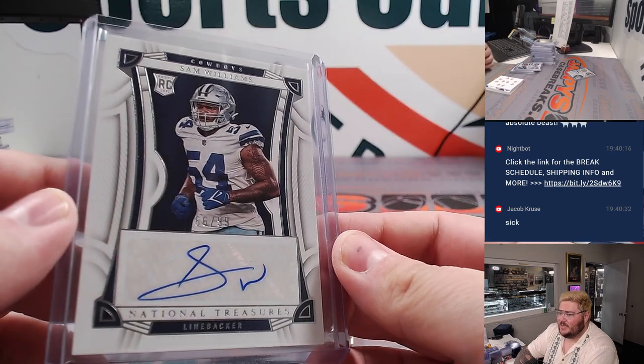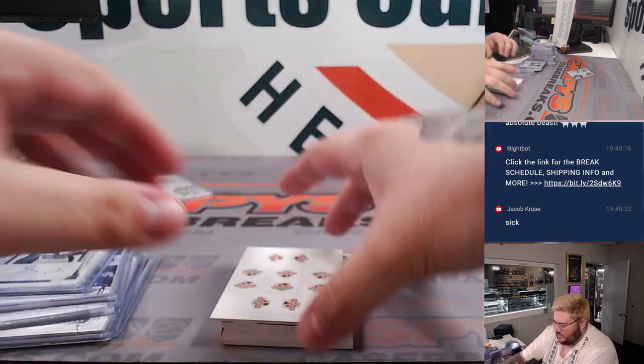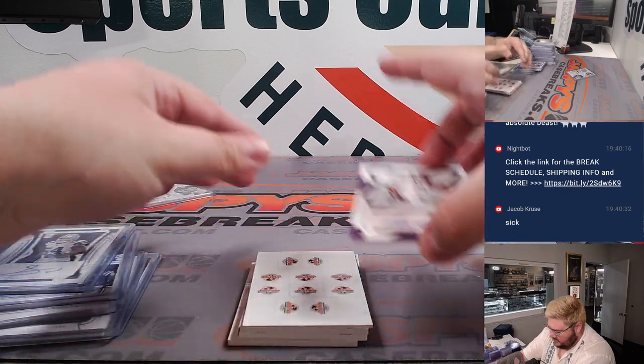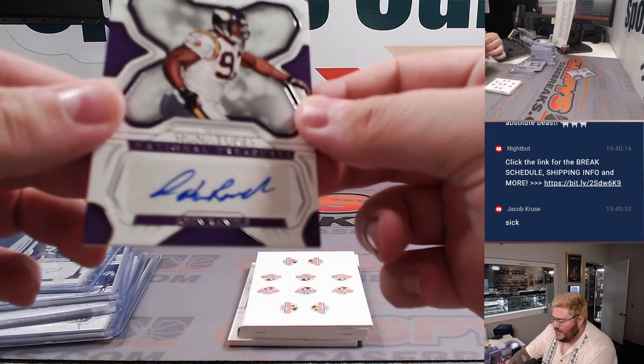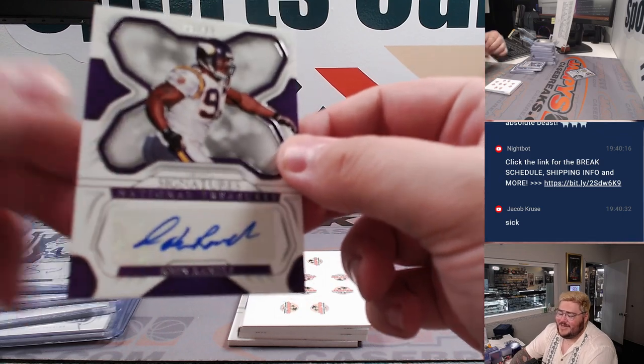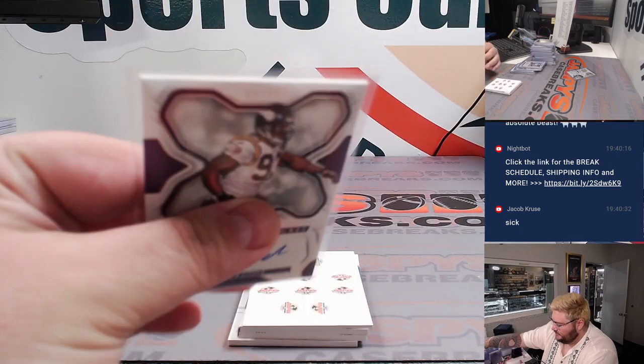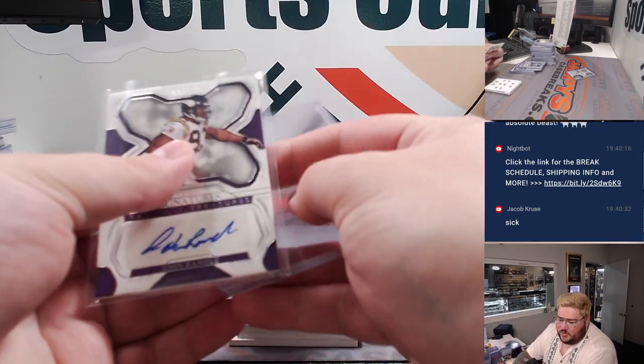Six out of 99, Sam Williams. We'll see if we'll do the book right now. Maybe not. One more for the Vikings, John Randall, 9 out of 99. National Treasure Signatures. Minnesota, gonna go to Tim.